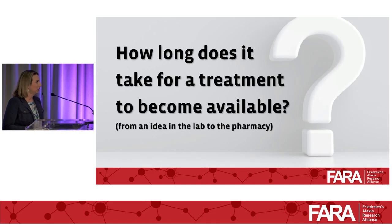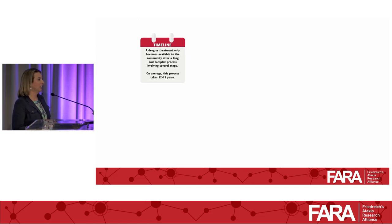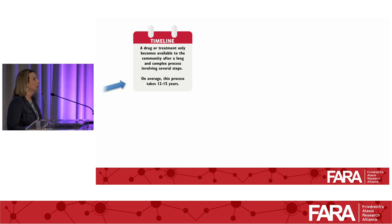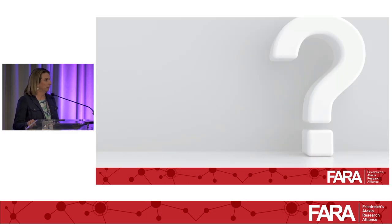All right, on to the next question. How long does it take for a treatment to become available from an idea that's in the lab all the way through to the pharmacy? Noah. We're going to say about 10 years. Oh, that's optimistic, actually. So the answer to this one can also be found on the drug approval page. So a drug or treatment on average takes 12 to 15 years. So again, it's a process that has a lot of safeguards in place and requires a lot of patience, but it is one that the FA community is getting very familiar with.